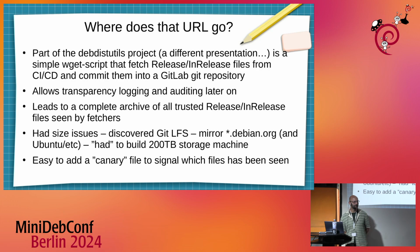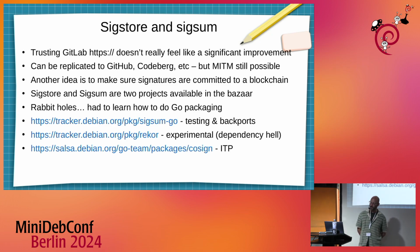And this eventually took up some size, and I discovered Git LFS. It's a different talk, but I had to set up some storage to store everything. And when I had this, introducing this canary file was simple. But trusting GitLab, HTTPS, that doesn't really feel like an improvement. You can replicate this idea to GitHub or something else, but still the fundamental idea is maybe not the best way to go. It's just a simple way to get started to do something.